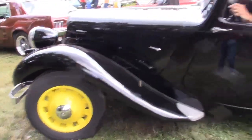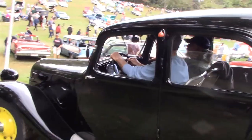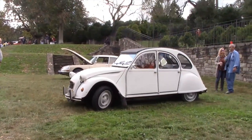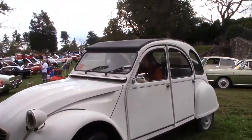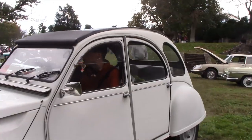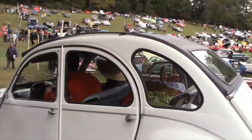I do have a full video on this car elsewhere on YouTube, from what I saw down in the islands, actually. You see that every day. But here go the Citroëns. There's a Deux-Chevaux. We call it a 2CV here in America, but the French call it a Deux-Chevaux. We've got a whole picnic going on there.